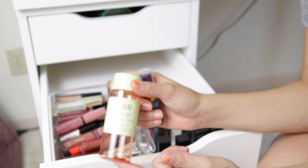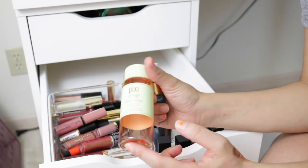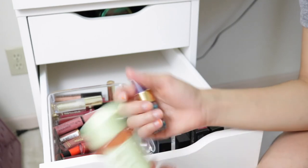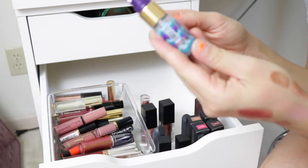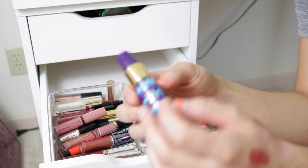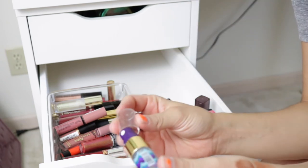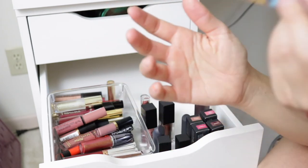The Pixi Glow Tonic, definitely liked it, but I got the Ordinary toner, so I've been using that. I would recommend this though, it's really good. But it's empty. And I didn't really like this little guy. It's the sample size of the Rainforest of the Sea Marine Boosting Mist. It smells good, but it shoots kind of weird. And I didn't really notice much of a difference in my makeup, so I'm gonna let this one go.